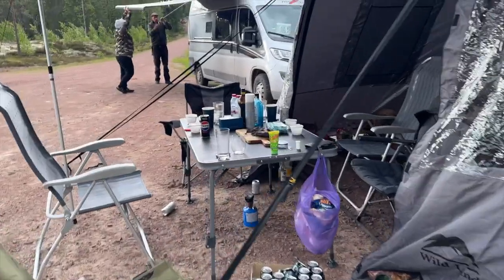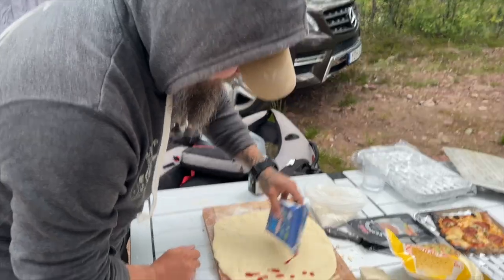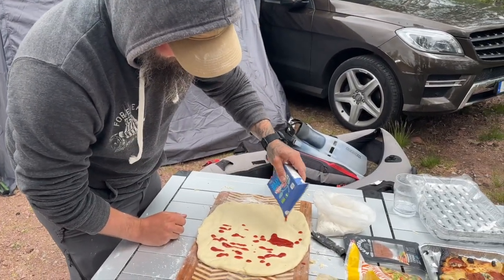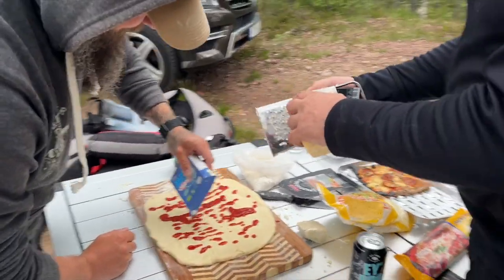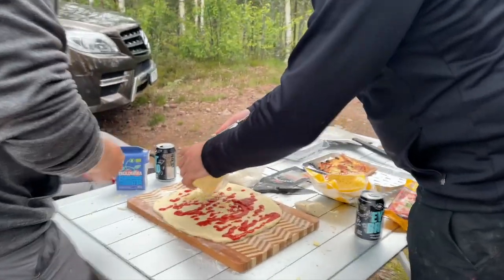There it goes. And we have our small camp. And then we got our new friend here making his first pizza in the forest, at least for us. Some tomato sauce. Niklas is ready with the cheese.